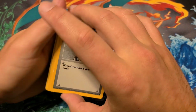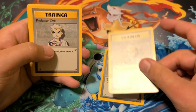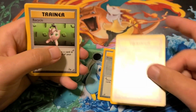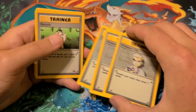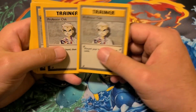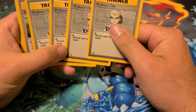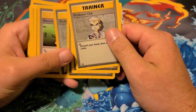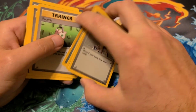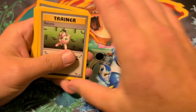Okay, so brace yourselves, guys. Professor Oak. So I got four copies of this card. He was selling these a quarter a piece. I was like, why not? Some of them might be in better shape than the others. I just kind of grabbed them all. They're all the same card. But gotta get some old school vibes with the original Professor Oak card. So there you have it.